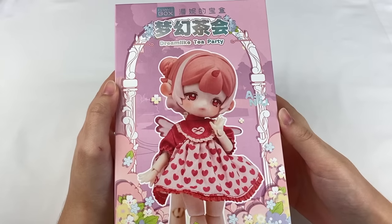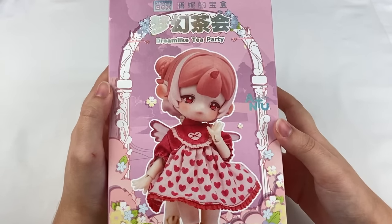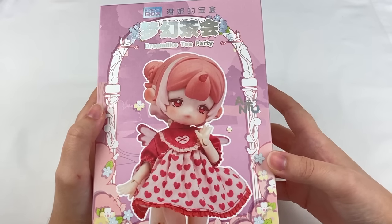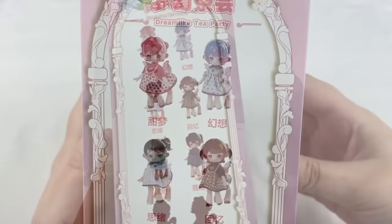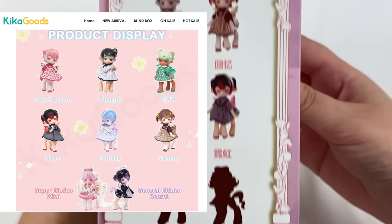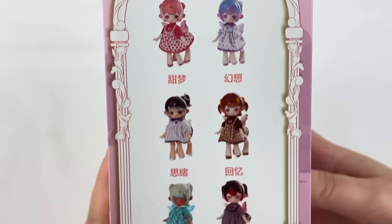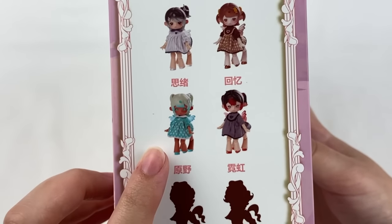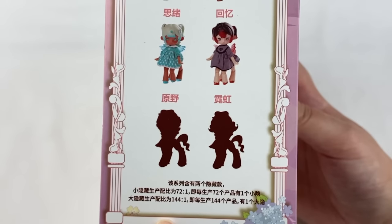So we'll open up the rest of the Teennar Campus later in the episode, but I wanted to add some variety throughout the video. So this one is the Antu Dreamlike Tea Party. And let's have a closer look at these designs. So these ones all have different names, which I'll put on the screen. But from this series, I really like the pink design here, the blue and purple, the green design here. And then there's a secret one that I think looks really pretty as well. So I'm hoping I can get that one.